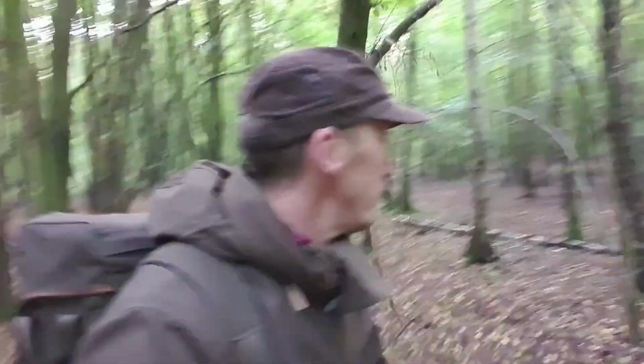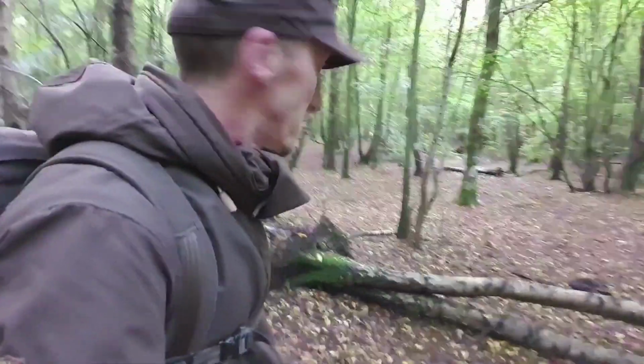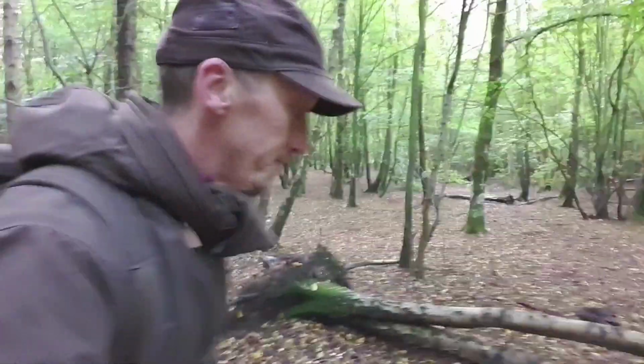Well, I don't think I'm going to get away from the dog barkers, but there's a silver birch tree there that's gone down. That'll make a nice little seat. Just going to sort myself out and then we'll come back in.